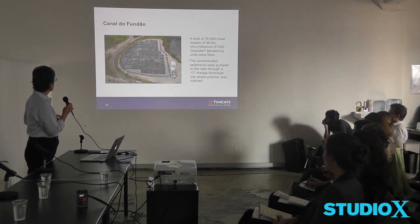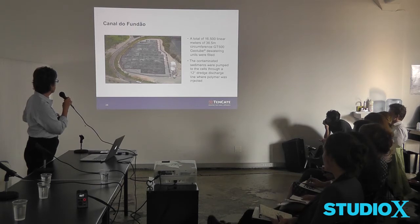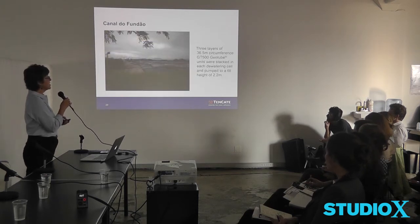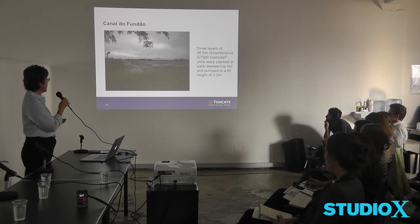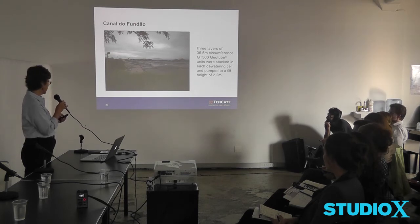And you see along here, there is a manifold system, and off that manifold come the pipes that fill each individual tube. Three layers of these large circumference tubes were stacked in each dewatering cell and pumped to a fill height of about 2.2 meters, or a little over 7 feet.